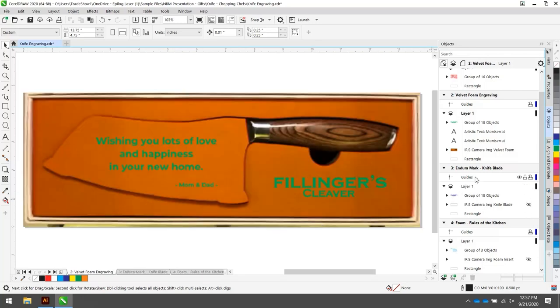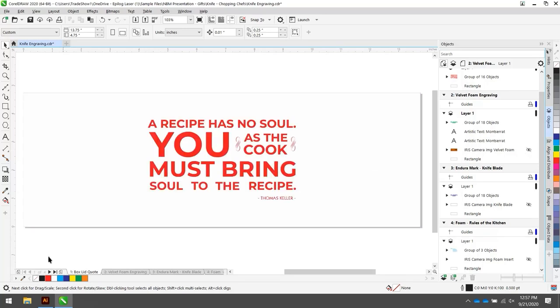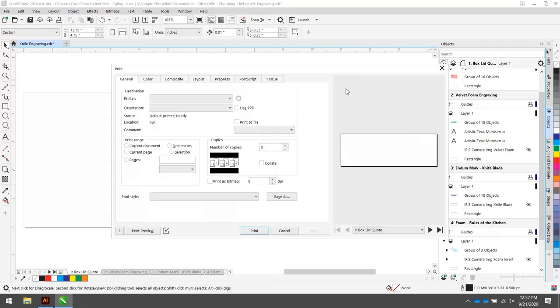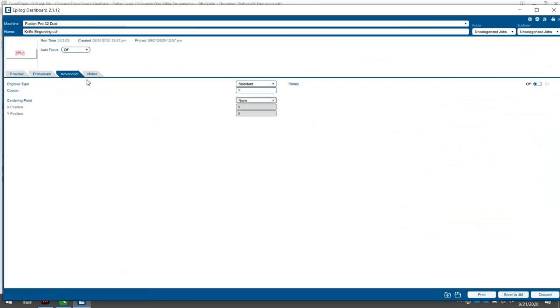As you can see, each of these graphics is a different color, and we'll be using color mapping to make our workflow efficient. We'll print our artwork over to the Epilog engraver, then start configuring our settings in the Epilog dashboard.